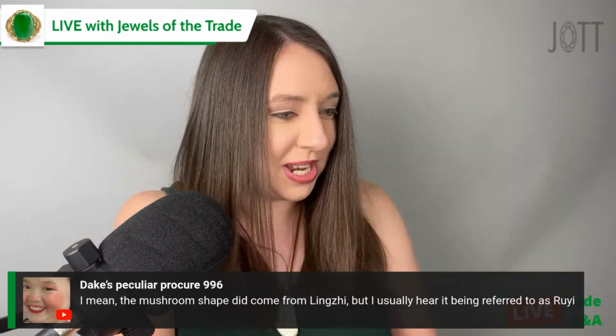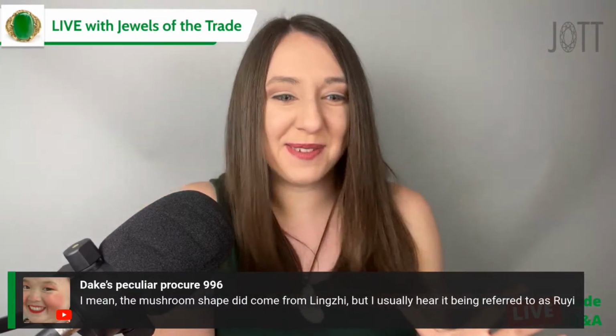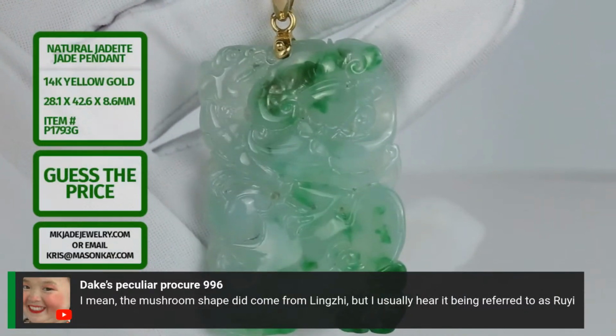All right, looks like we have some activity in the chat. Oh my goodness, there's so much going on. The mushroom shape did come from the Lingzi, but I usually hear it being referred to as Ruyi. Yes, let's talk about this. Okay, so I'm going to pull up that carving again. Did I do the price reveal on this one? I haven't yet. Ooh, okay.